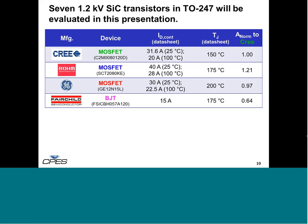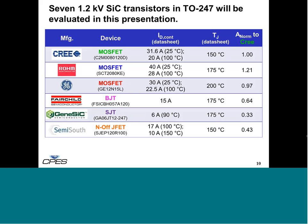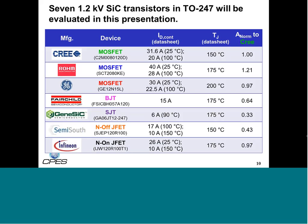The characterization results of one of Fairchild's silicon carbide BJTs will also be presented in this webinar. We then also have a silicon carbide superjunction transistor from GeneSiC, which is now commercially available. One of SemiSouth's normally off JFETs will also be evaluated in this work, as well as a normally on JFET from Infineon.